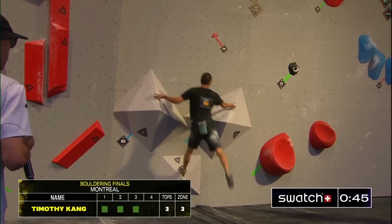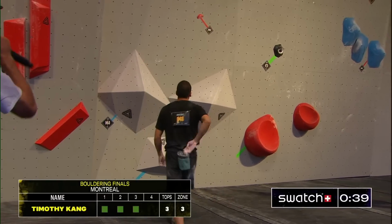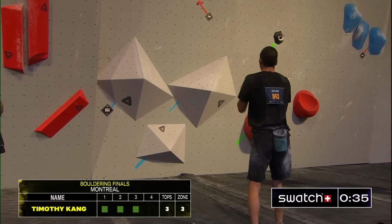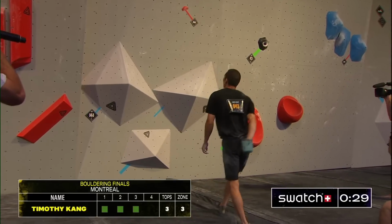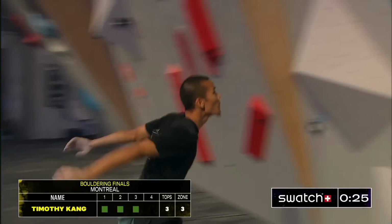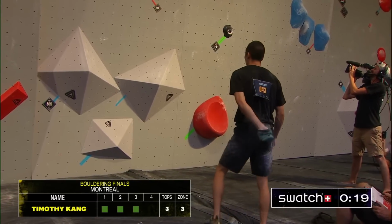Man, he is just having a tough time figuring out this first move. And you have to convince yourself not to throw yourself at it in that rapid succession. You can tell his moves are becoming more and more frantic just by his body language here. He knows what's at stake. And the top of the boulder is hard. So once he sticks this, he's got work to do.